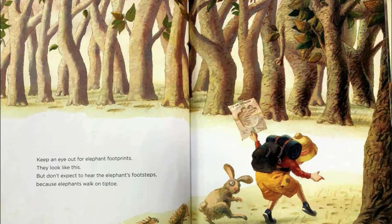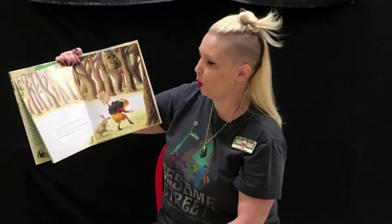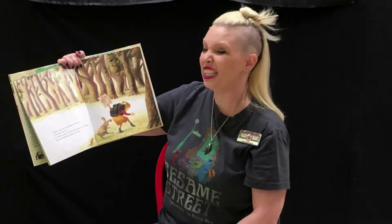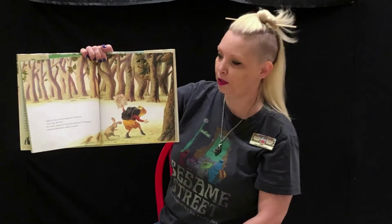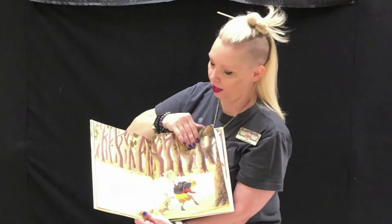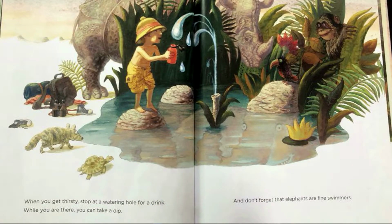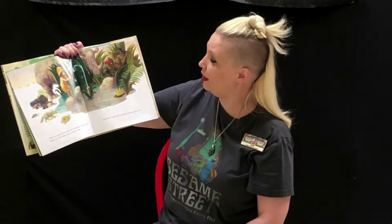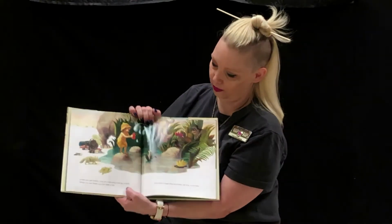Keep an eye out for elephant footprints. They look like this. They're so big. But don't expect to hear the elephant's footsteps because elephants walk on tiptoe. So quiet. When you get thirsty, stop at a watering hole for a drink. While you're there, you can take a dip. And don't forget that elephants are fine swimmers.